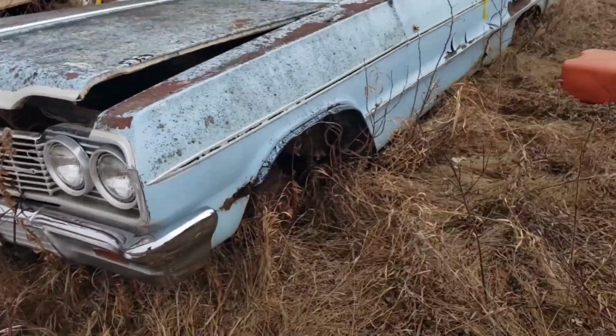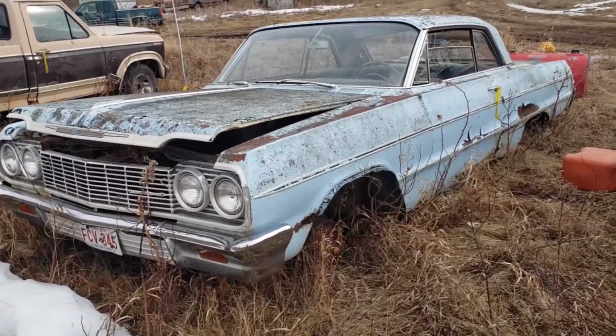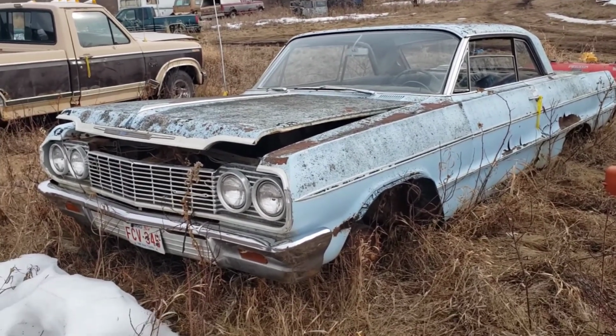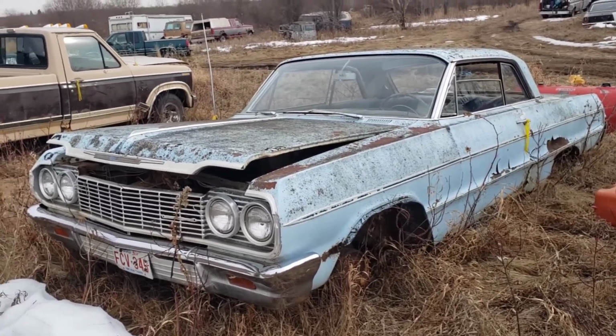All the panels for this car are purchasable through Classic Industries or Eckler Chevrolet. I don't think Impala Bob's is around no more. But there's definitely a lot of sites out there where the panels can be picked up for sure. So definitely gonna pick this car up.